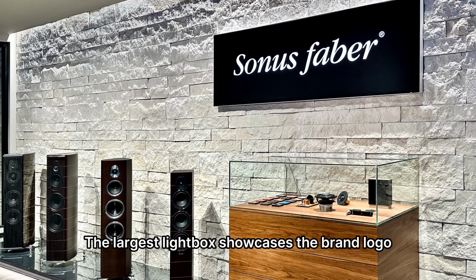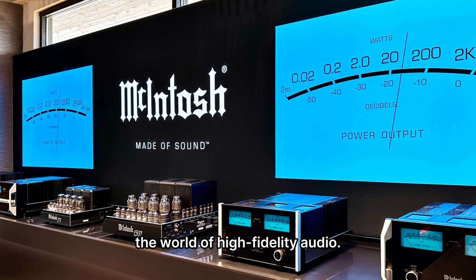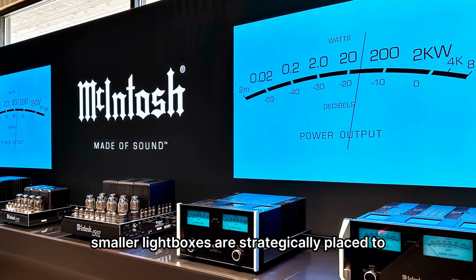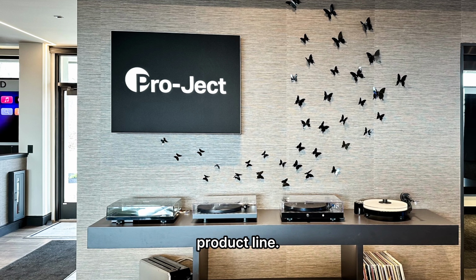The largest lightbox showcases the brand logo and its iconic blue power meters, immediately drawing clients into the world of high-fidelity audio. The other 2 smaller lightboxes are strategically placed to complement the turntables and loudspeakers, adding to the premium retail design of their product line.